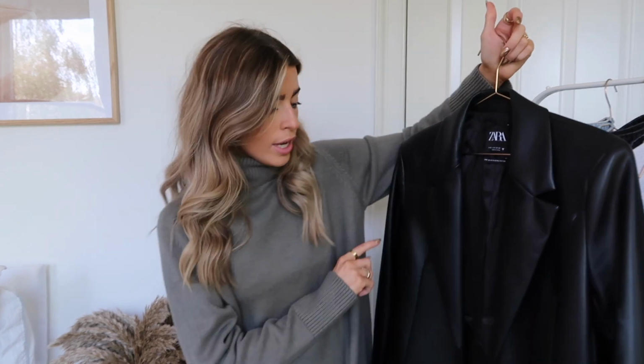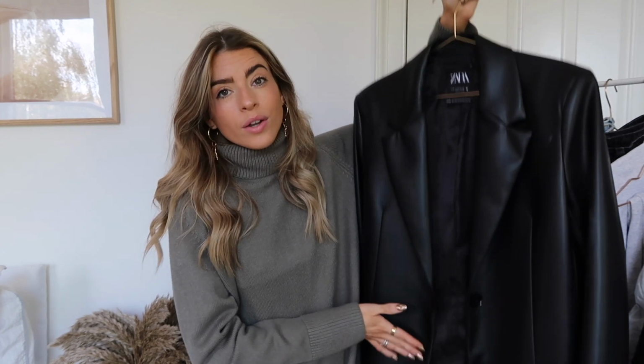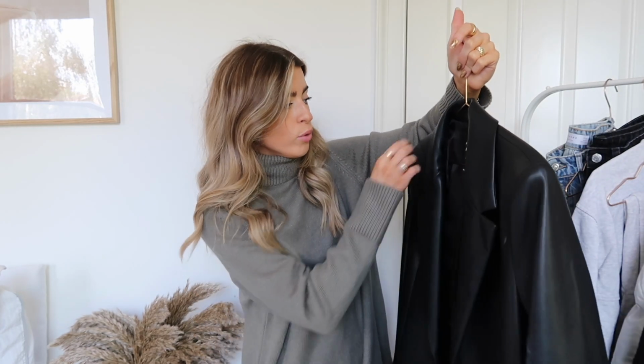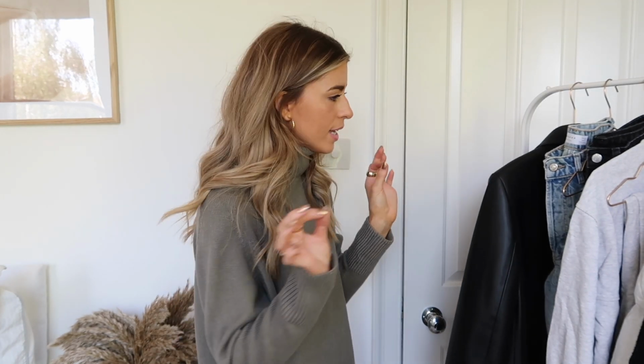I love this blazer. I got this last year. I will link this year's version. It's not the same. I've been getting a lot of questions about this because people want this one, but this is the old one. It's just a basic leather blazer, to be honest, and I got it in a size small from Zara. I love this blazer, it's amazing. So good old trusty leather blazer, you can't go wrong, and it also does add that little bit of warmth because it's a leather blazer, which is amazing.